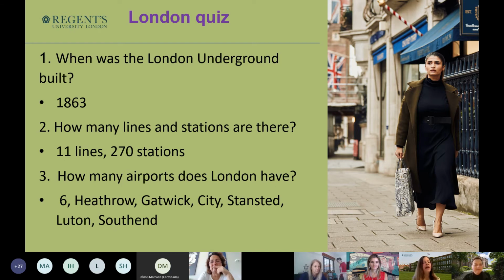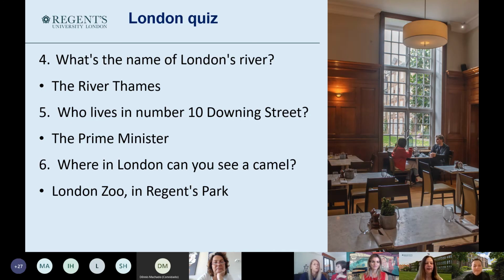There are 6. And the names of the airports, I know the biggest one is one I'm sure you're familiar with: Heathrow, Gatwick, City Airport, Stansted, Luton, and Southend. Southend is a long way from central London, but still counts as part of London's airports. Thank you very much. Some more questions for you.